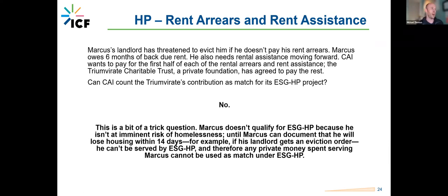So he needs to be able to document that he is going to lose his housing within 14 days. There is a broader at-risk category 2, which I'm sorry, that's going to be confusing. Let me reword. Aside from category 2, there is a broader definition called at risk, but even for that, he would not qualify in this instance, so he does not qualify at all. If his landlord gets an eviction order, he does qualify, but he can't be served under homelessness prevention right now, so therefore any private money spent on helping him cannot be used as match for ESG homelessness prevention.